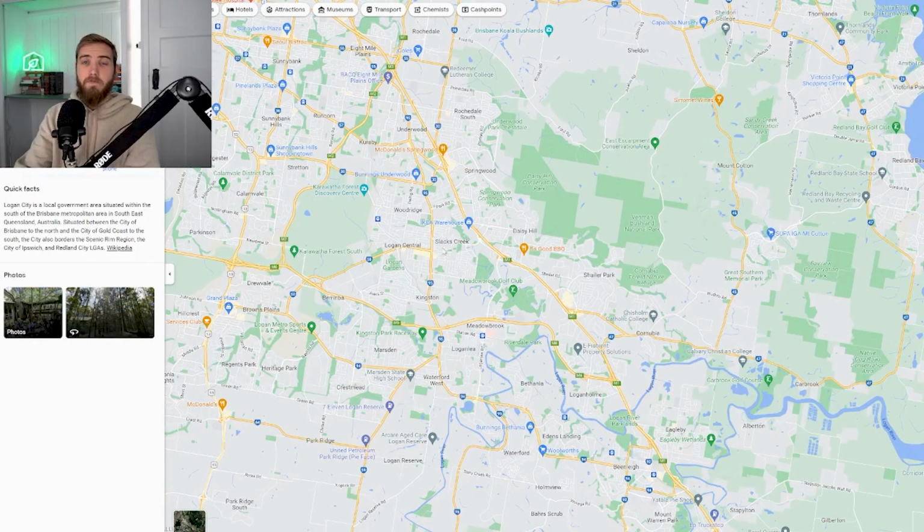At this point in time, 4-bedders in Daisy Hill, Shayla Park, and Springwood would sell for around that $850,000 to $900,000 for a standard 4-bedroom, 2-bathroom home, and 3-bedroom homes run anywhere between $650,000 to say $750,000. We're not talking cheap price points in these suburbs at this point in time, but that's your premium end of Logan.